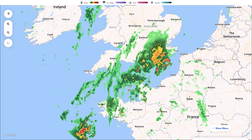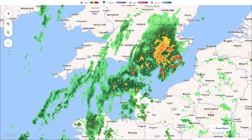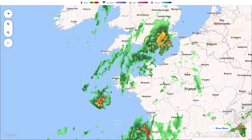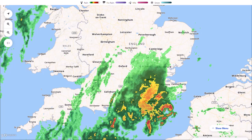So again, we'll have to keep an eye on their exact track, but at this stage, most of the models are showing it forming in central southern England, perhaps going through the Midlands, and maybe clipping parts of eastern England as well. So we really have to keep an eye on how these thunderstorms develop. But it does look like some areas in central England and southern England could see a lot of rain over the next few hours and days.